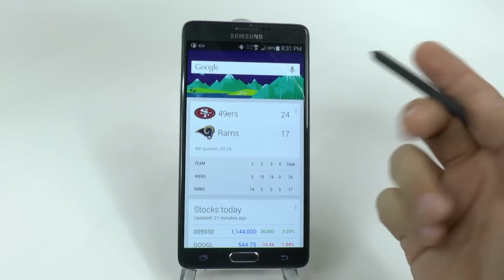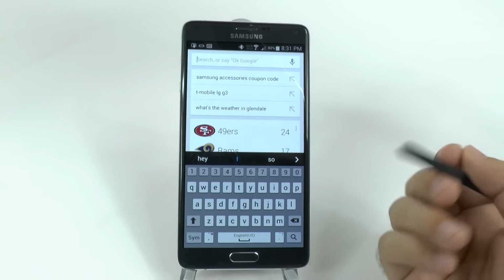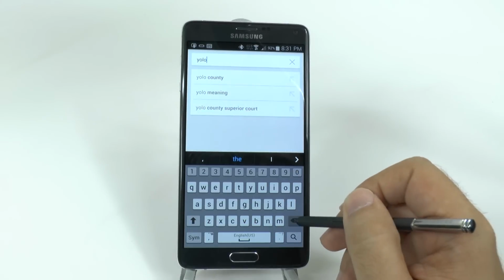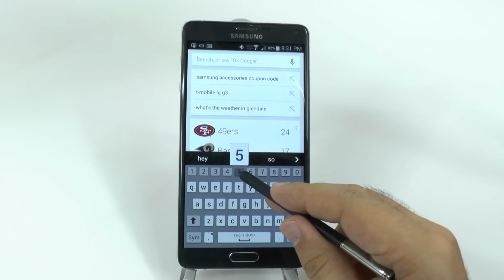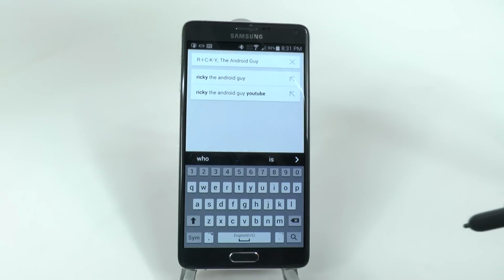when you have your keyboard up, you simply hold one down. So that would be YOLO, that would be I love you, baby, and that would be Ricky, the Android guy, and on YouTube.